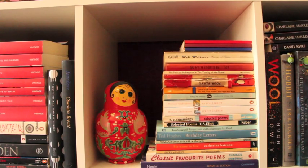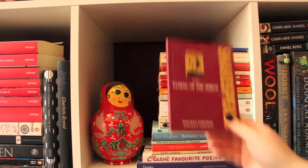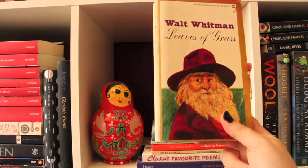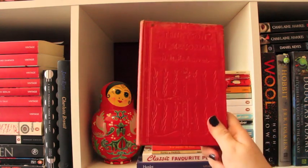I got these for like $1 when Borders was closing. I don't think they're condensed books. They do say they're pocket editions, but I don't think they're condensed versions of the plays. So there's Love's Labour's Lost, The Taming of the Shrew, and The Tempest. Walt Whitman's Leaves of Grass, which, I'll be honest, I bought almost entirely based on Dead Poets Society. One of the annoying upside down books.